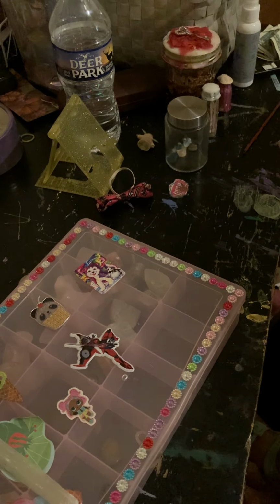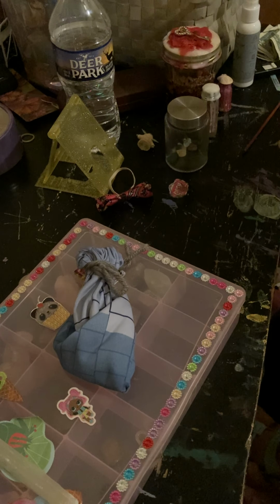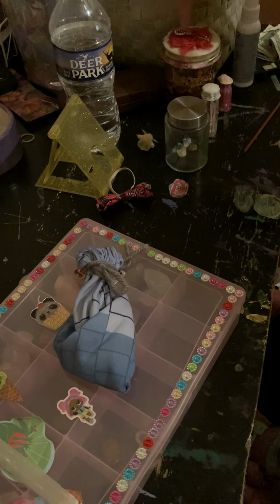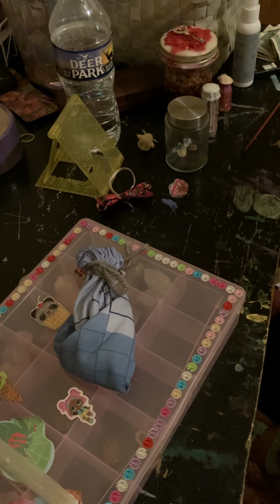I also have a honey jar. I did this when I was a baby witch for some reason. Don't know why I did it, but I did it. And I added the daughter key recently, but it's basically the thing that I put in it. I've been having to redo it a couple times, two times specifically.